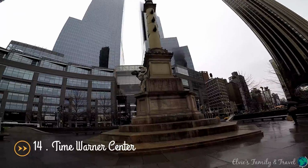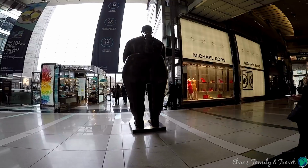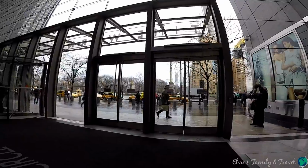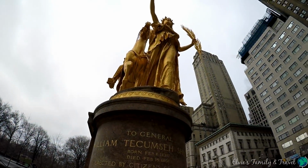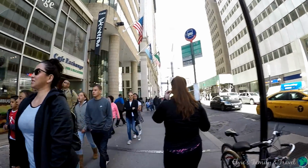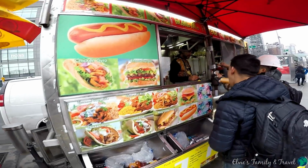And we are on our way to Time Warner Center. And now this is the Grand Army Plaza. And don't be scared to try some street food in New York.